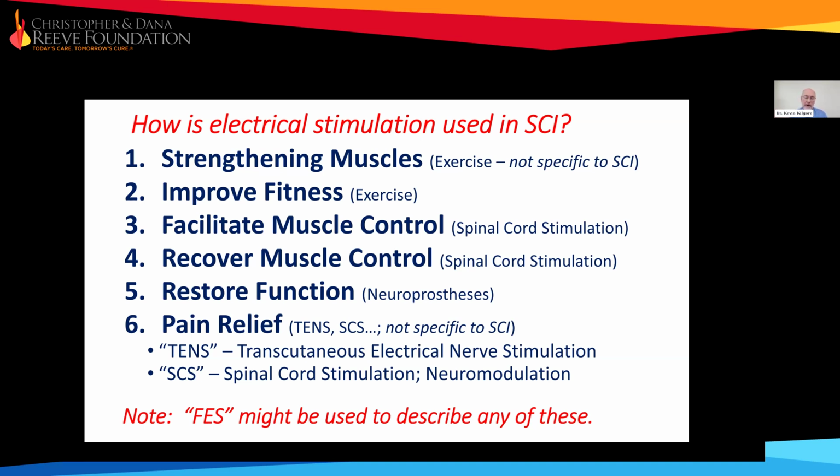And so it's one of those things that, again, I feel like if I was coming from the outside, I'd be very confused. When people talk about FES, what are they talking about? Are they talking about exercise bicycles, or are they talking about implanted devices that are very complex but provide function, or something in between?